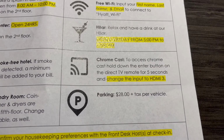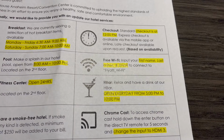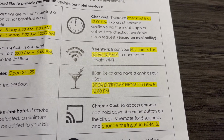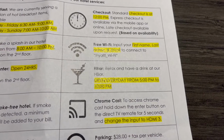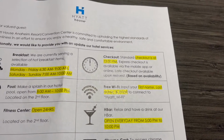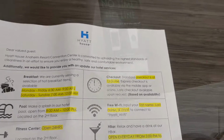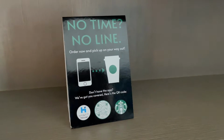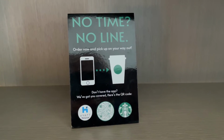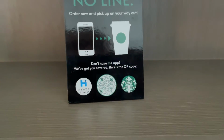You're able to Chromecast to the TV. That's a nice little feature. There is a nice little bar next to the check-in downstairs, and they have happy hour. They told me from 5 to 6. That's not on here, but today it's 5 to 6, and they're open from 5 to 10. Free Wi-Fi, of course, and checkout is at noon. I like this too. There is a Starbucks attached to the hotel. It's not part of the hotel, but it's right next door, and they've got the QR code right there if you want to go ahead and order.